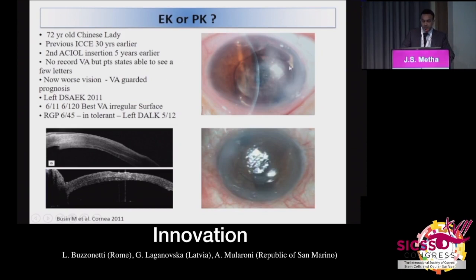This is an example of a lady who had previous intracapsular extraction and secondary anterior chamber IOL. One of my colleagues performed a DSEK in 2011. They never got better than 6/120 visual acuity. There was some chronic cystoid macular edema. When she was referred to me, I fitted her with a contact lens, and she was able to see 6/45 with it, but she found it intolerable.